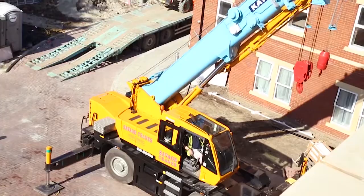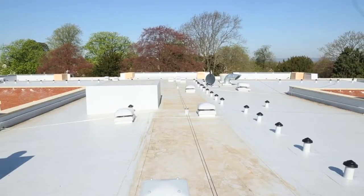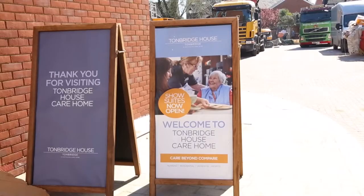Martin is working with John and Jeff. They are helping to put up prefabricated chimneys in position on the roof of a new care home facility in Tunbridge.